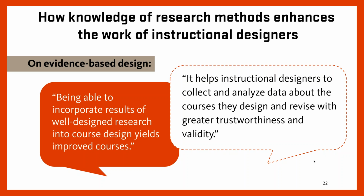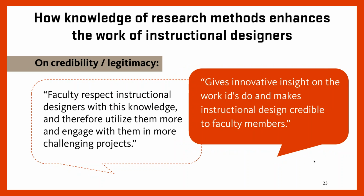On evidence-based design. The second category, or the second largest group of respondents, and this was at about 25% of them, indicated that knowledge of research methods enhances the work of instructional designers by supporting or improving the credibility and legitimacy of their roles as instructional designers. So this is the category we're calling credibility/legitimacy. And we have two example quotes from respondents.